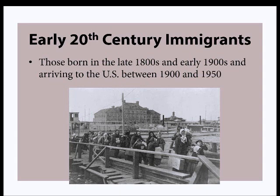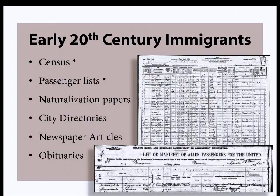Our last group is early 20th century immigrants, those born in the late 1800s and early 1900s and arriving in the United States between 1900 and 1950. For the early 20th century, information can be gleaned from the same source list as the late 20th century immigrants, with two additions: censuses and passenger lists. Censuses between 1900 and the latest available census year of 1940 record the immigration and/or naturalization years of each responder of the census.